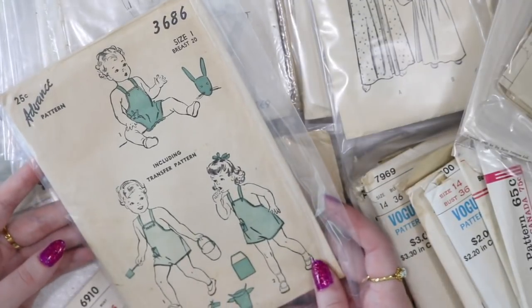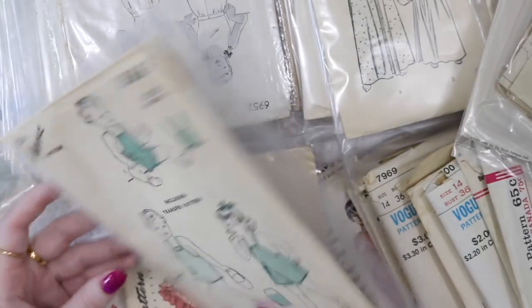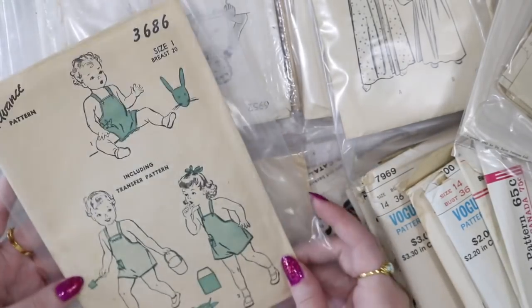We have an advanced children's pattern here in a size 1 for a pair of overalls, and it includes a transfer pattern. I don't know if I've ever seen an advanced pattern with a transfer. That's interesting. And this feels like it might be factory folded.